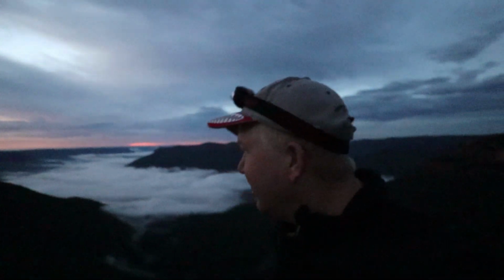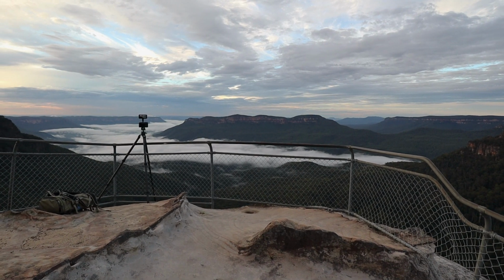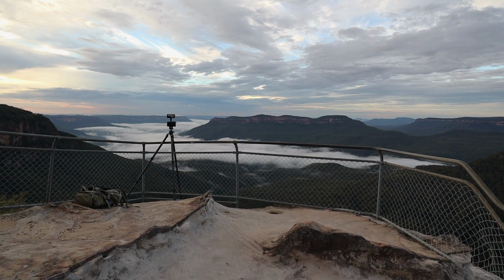I am in awe. Like, I am literally in awe of this place, to the point where I've already taken a few photos, and I was so in awe that I didn't get this camera out to start vlogging until now. I just can't believe what I'm seeing with my eyes down there. It's just beautiful. I'm at a place called Olympian Rock Lookout in the Blue Mountains.